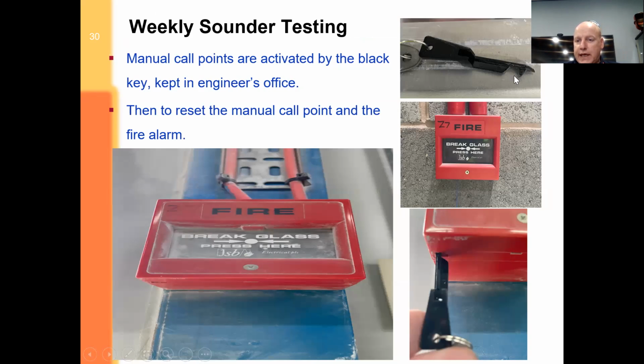But there's a short end section with a point on it that needs to be turned through 90 degrees. And there's a variation. In the picture at the bottom there, you can see that it goes underneath. And then on the video that I'm going to shortly show you, that's also underneath. And then I'm going to walk to another location where rather than it being underneath, it's on the side, just to show you the differences in terms of how you can activate the manual call point.